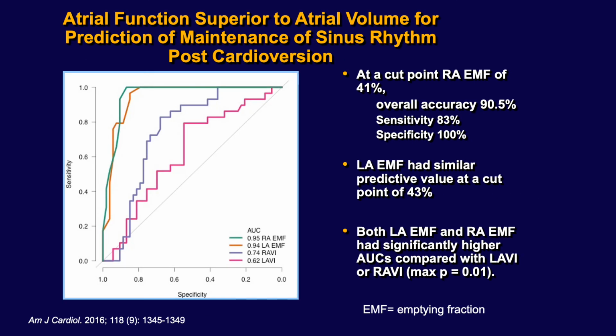The relative predictive capability of atrial volume and function is highlighted in this study of patients who underwent electrical cardioversion for atrial fibrillation. Atrial function is superior to atrial volume in prediction of maintenance of sinus rhythm. Right atrial function, measured as emptying fraction, was the most powerful predictor, followed by left atrial function, right atrial volume, and then left atrial volume.